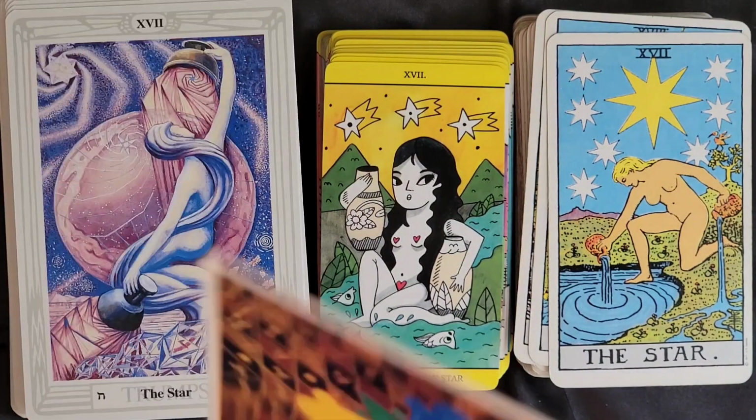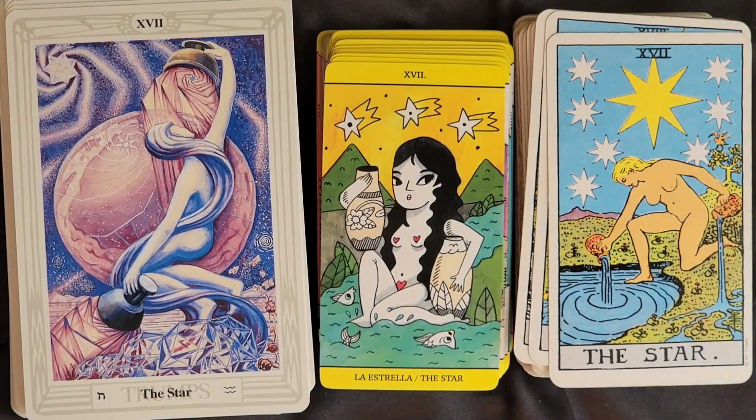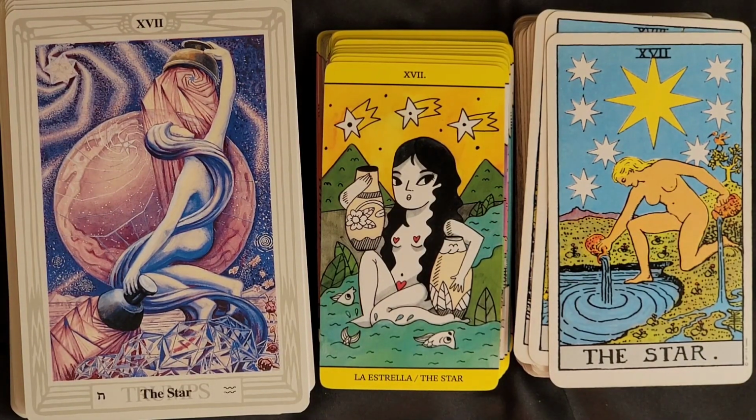And she is naked, and they both are. She's got super long hair, like the Thoth. She's got more Rider-Waite Smith colors. Her jugs are opposite again. She's got one jug on the land, or kind of in the water on her foot, and one jug on her knee.